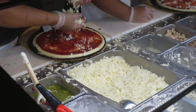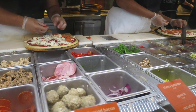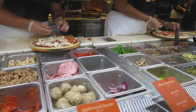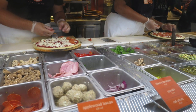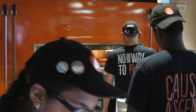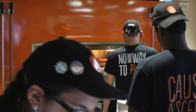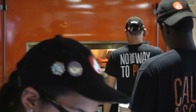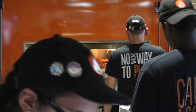So by the time you're done paying for it, they're already putting it in the oven while you're paying for it. You get down to the end there and you only have to wait like a minute or two, and your pizza is ready to go. They also have a great selection of different drinks and specialty drinks there, lots of different lemonades to try. They have a blood orange lemonade, which was great. I recommend that. They have black cherry soda, which is great as well. So it's very fast, very efficient.